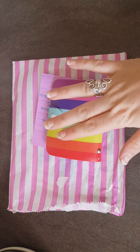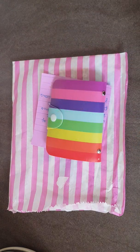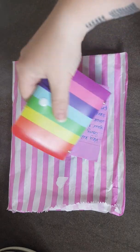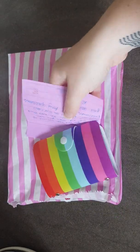And yeah, so this is my latest PR kit from the Dorky Planner Girls, and I must say, Leanne, you have outdone yourself. This one is my favourite. It's amazing. Now, sometimes Leanne asks us to pick or gives us shop credit, but this time she had just sent us a load of goodies, and they are amazing. So I've opened it, couldn't help it.